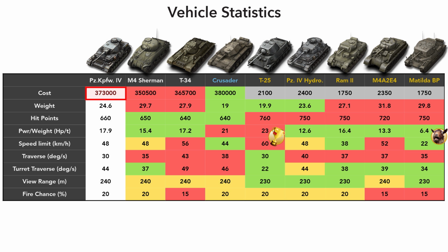Price-wise, the PZ4 sits in the middle, 373,000 credits. The weight is pretty low. There's some big vehicles in there. The M4E4 is the biggest, 31.8 tons. Couple that with its pretty high top speed, 52 km per hour, means it's probably the best rammer in that group, for the tier anyway.